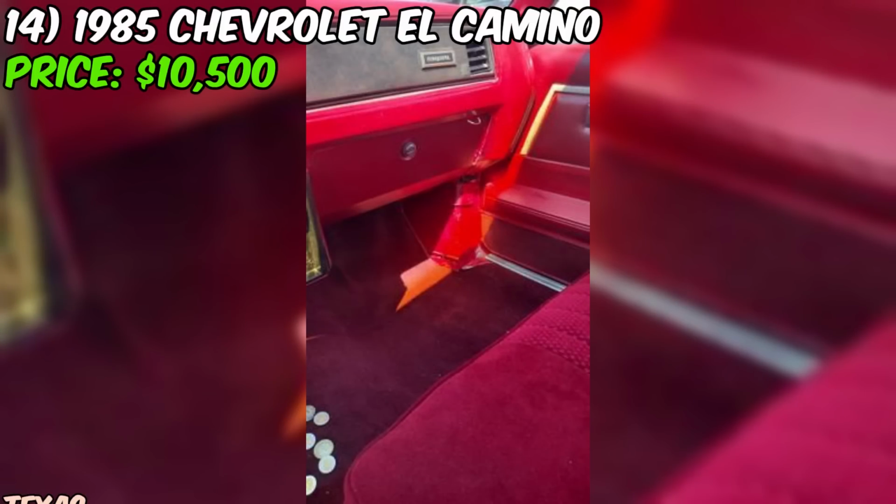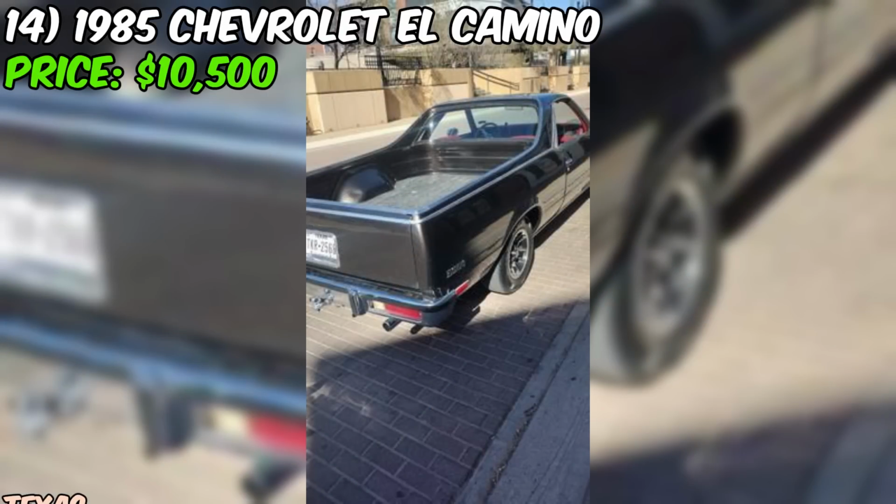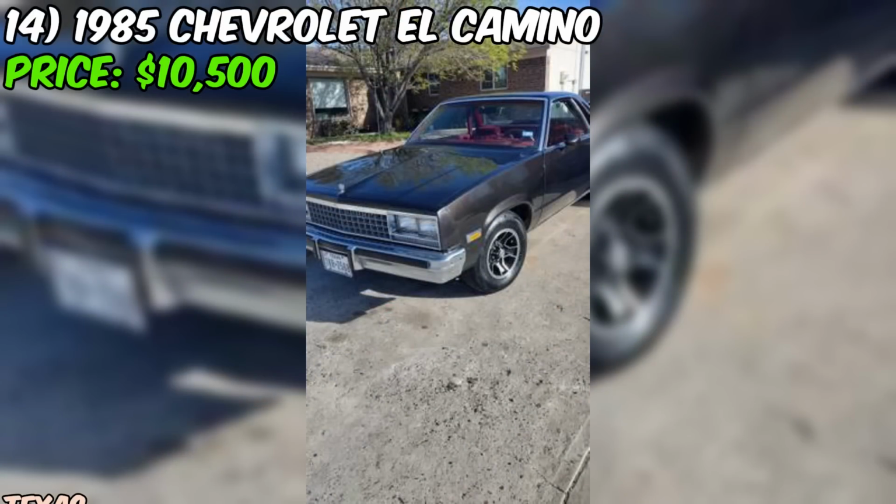Overall, this 1985 Chevrolet El Camino is a real gem. It may need some work, but with the right care and attention, it could be a real showstopper. If you're looking for a classic car with a lot of character and potential, this could be the one for you. Don't miss out on this opportunity to own a piece of automotive history.